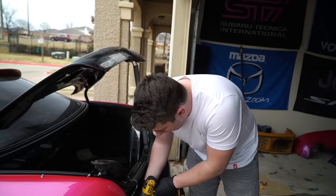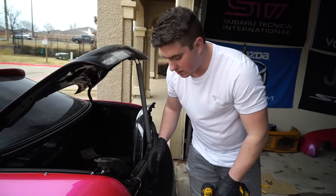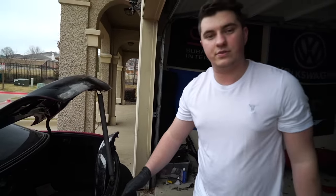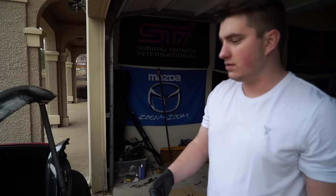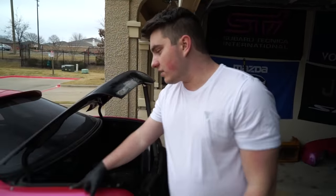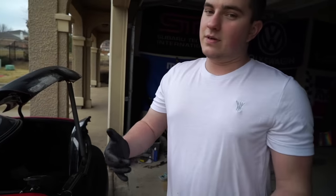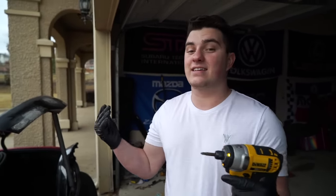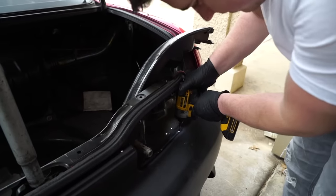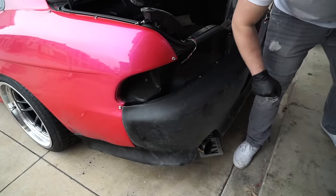Honestly, I think my favorite thing in the world is self-tapping screws. A lot of people do like full-on rivets, which works, but it's hard to take off like this. This doesn't look the prettiest in the world, but you can also get self-tapping hardware that's really nice. But dude, it's so easy, because it just comes in and out, and it stays. Look at it, it's not even moving a little bit.